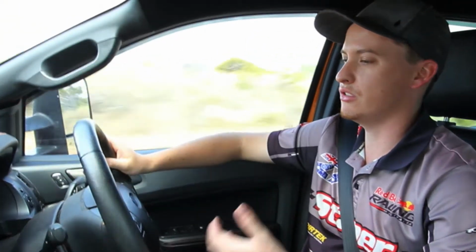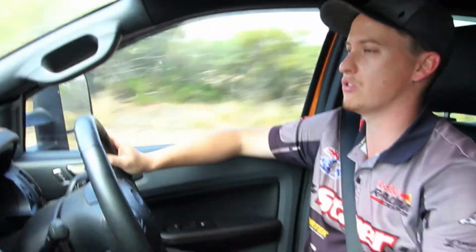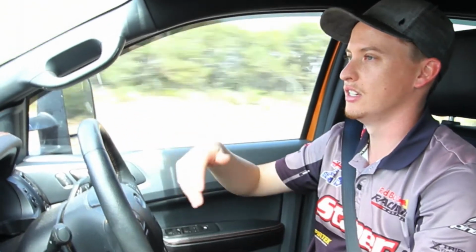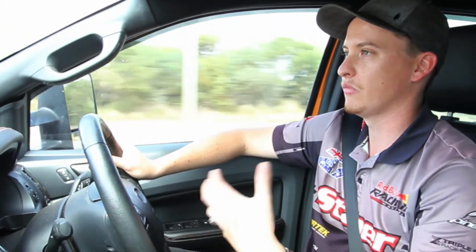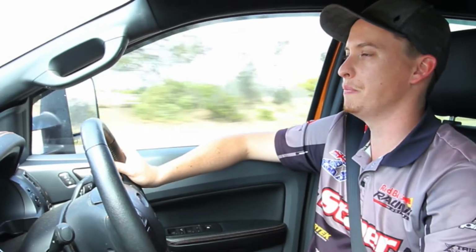As you would know, this has got lane assist and adaptive cruise control. There's a little light on the front of the dash which picks up how far you're away from the car in front of you, and it pre-primes the brakes, so if you need to stop in time, the brakes are ready to go. These are all driver's aids that make driving a little bit easier.